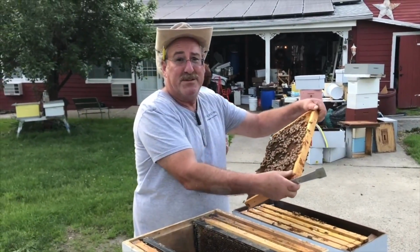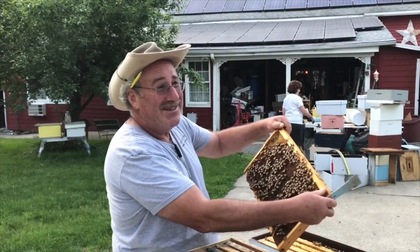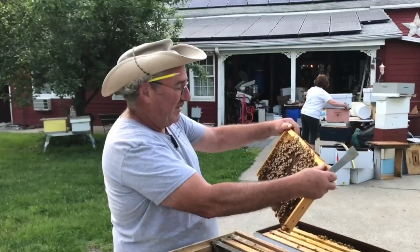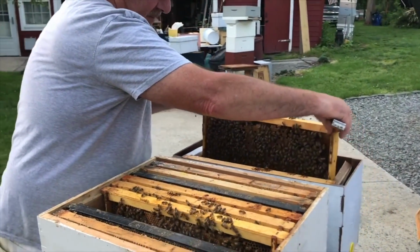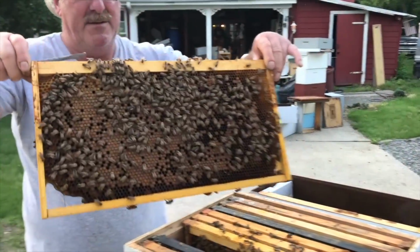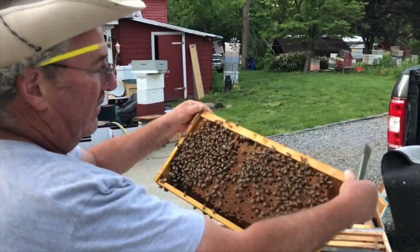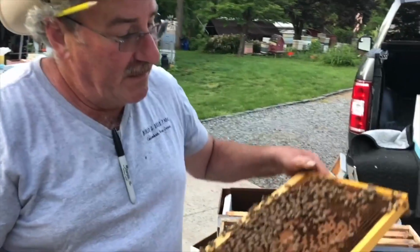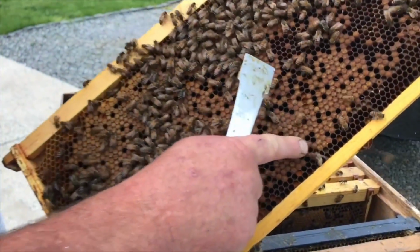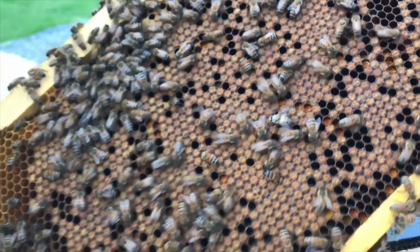All right, we're transferring some nucs into customers. What's your first name again? John. With John and Mike. But you're getting 3 strong frames of capped brood from us. Look at this. All right, you're gonna have thousands of bees hatching in the next 2-3 days. Beautiful. Nice young newly hatched bee, nice and fuzzy, warm. It's a nice new fuzzy young nurse bee.